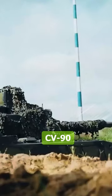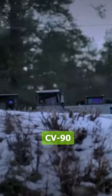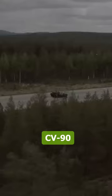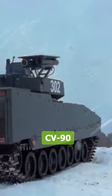7 interesting facts about the CV90 IFV. The CV90 was designed and manufactured in Sweden by BAE Systems Hägglunds. The IFV is equipped with a 40mm Bofors L-70 cannon, a 7.62mm machine gun, and anti-tank missiles.